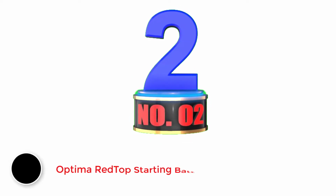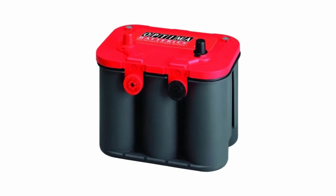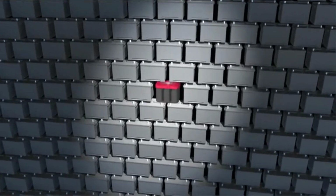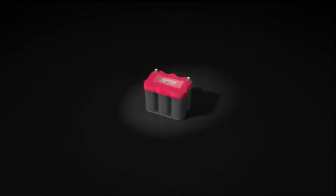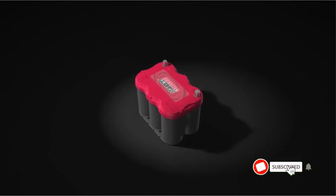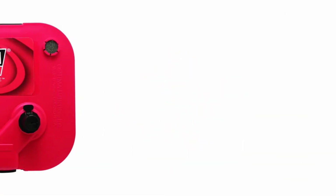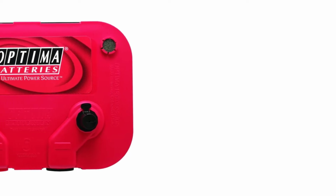Number 2. Optima Red Top Starting Battery. Optima is yet another popular brand of choice for thousands of users. This is also a powerful choice that is well suited for similarly powerful trucks and SUVs. With the Optima battery, you will get a reserve capacity of about 100 minutes, which is long enough for you to get your truck to the nearest service station.